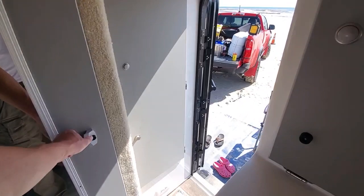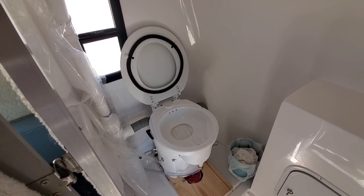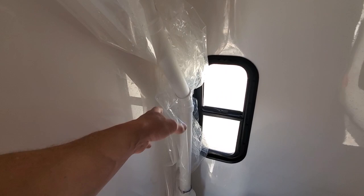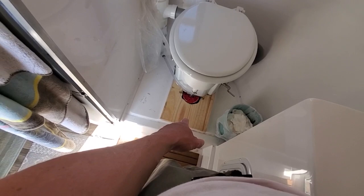Shower, do we have any mods in the shower? The only issue with the shower is we have done a, what's it called? A composting toilet. Let me take a quick second to show you the composting toilet. And then we added another shower curtain to block it off. It's a little bit tacky right now because I haven't painted this. We're just kind of fitting it in.